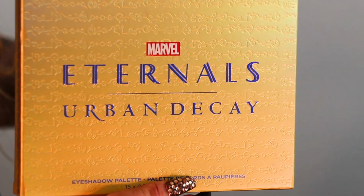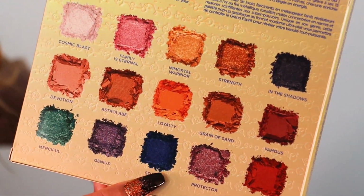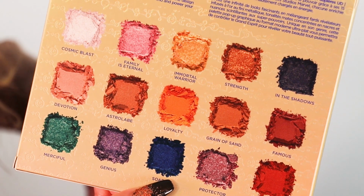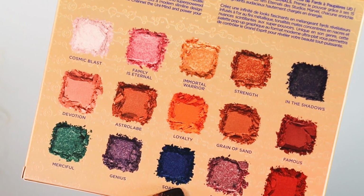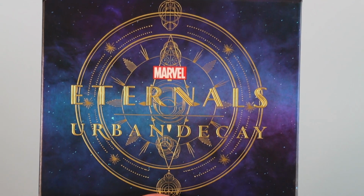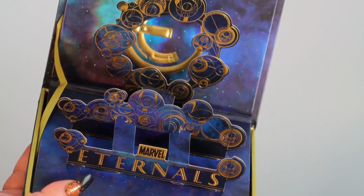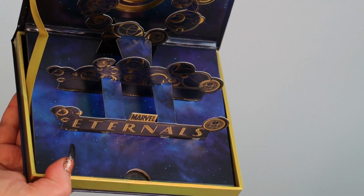So let's dive in and get the details on this palette. We'll create a look and see how this palette unfolds. Alright, and so I did not get the whole collection. I might get the vault at some point, but I wanted to just sort of check out the palette first. I believe the vault is launching in mid-October, October 15th, I believe it says, or 16th. So it says, the UD Marvel Studios Eternals eyeshadow palette. This ultra collectible eyeshadow palette features a graphic 3D pop-up element and 15 all-new shades inspired by the strength and grace of the immortal warriors known as the Eternals. It retails for $65.